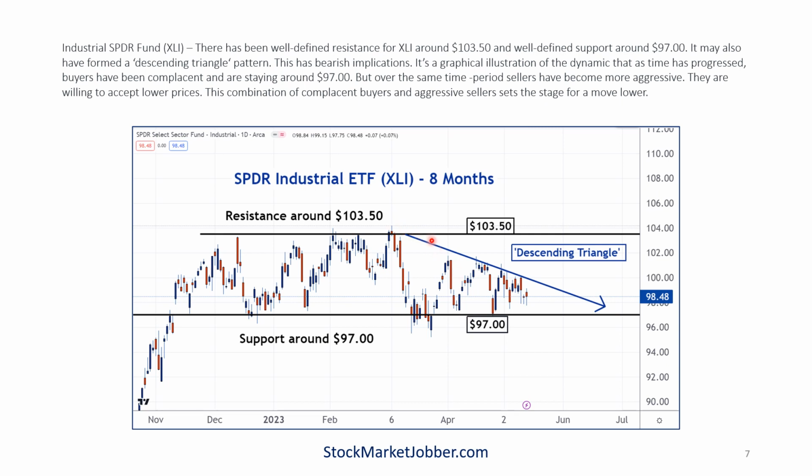Now, this descending triangle line, notice these lower highs. Markets travel in peaks and valleys. They don't go in straight lines. So when we have peaks forming at lower levels than the prior peak, we call these lower highs. This tells us something. It's not just symbolic. It tells us that as time is passing, the sellers are becoming more aggressive. As time is passing, the buyers are willing to be chill.